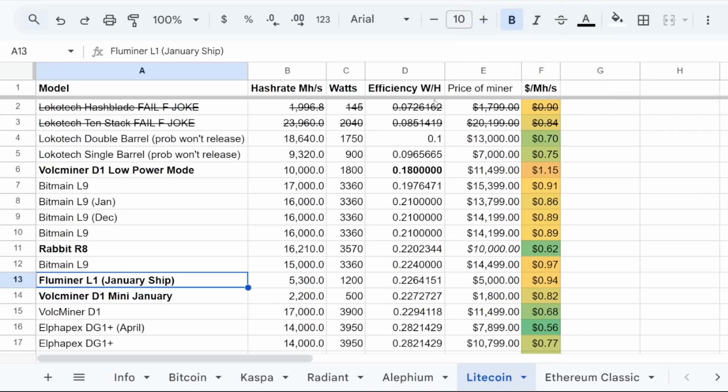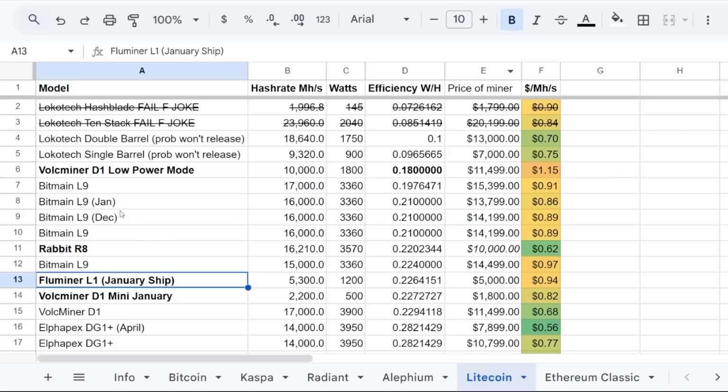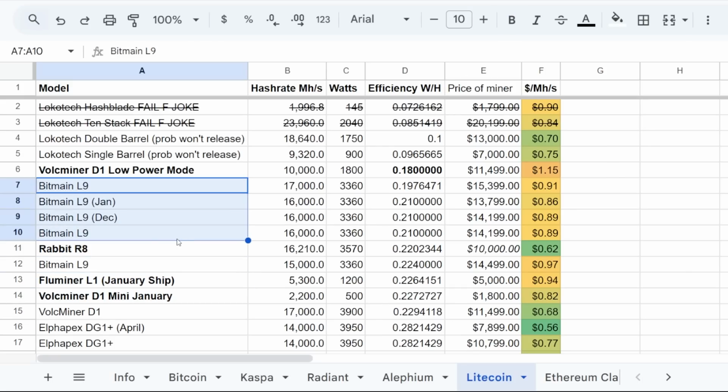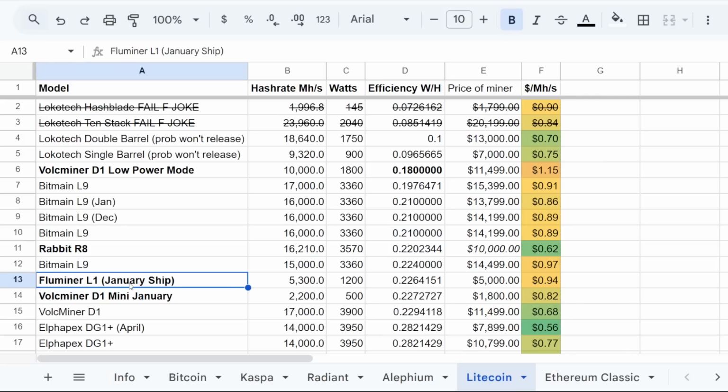So let's take a look at the competitors now, okay? The FluMiner L1. This one we found out maybe a month or two back. It's a company I've never heard of, FluMiner, and whether or not this thing is going to be reliable, I don't know, but it is efficient. So I'm assuming, just like the Bitmain L9, which I believe is on the 5 nanometer or 7 nanometer process for their chips, FluMiner is basically almost getting the same efficiency. The Bitmain L9 is 0.21 in efficiency, but if the FluMiner L1 gets 0.22, I'm going to assume the technology and chip manufacturing is going to be the same nanometer process.